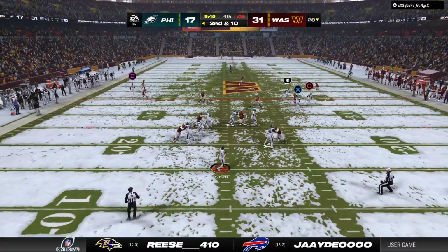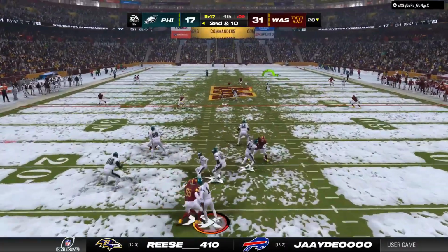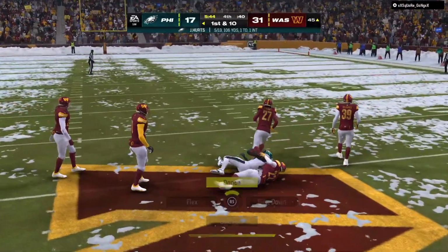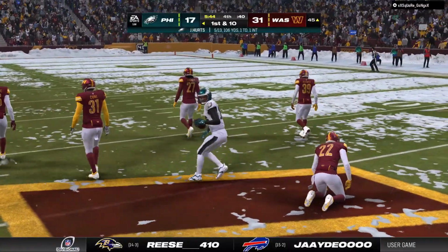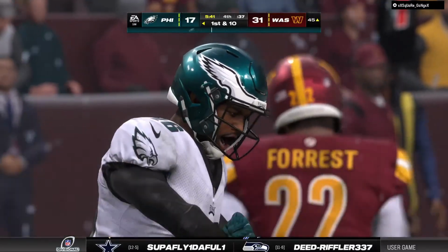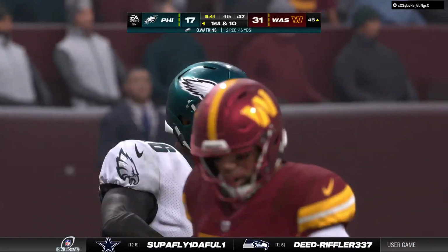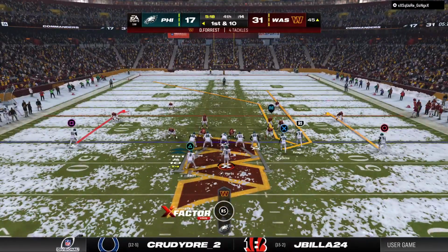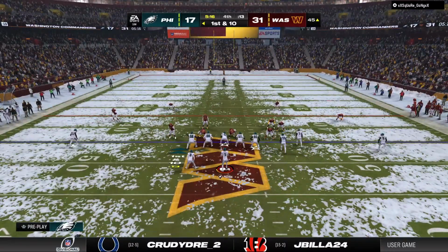Second down. Here's Hurts. He finds his man, complete. That's Watkins. And they're going to have another first down here as the tackle's made at Washington's 45-yard line. That'll be marked as a 27-yard pickup. So signs of life in what's been a dormant offense in this second half.